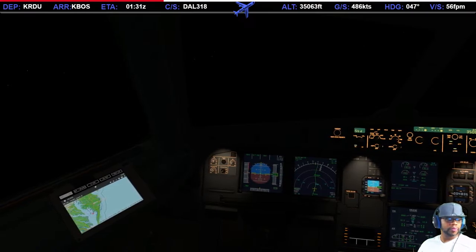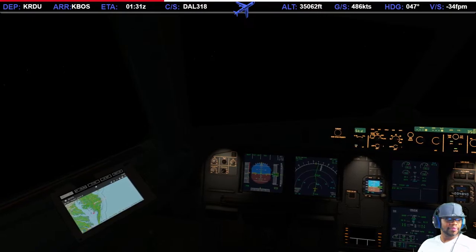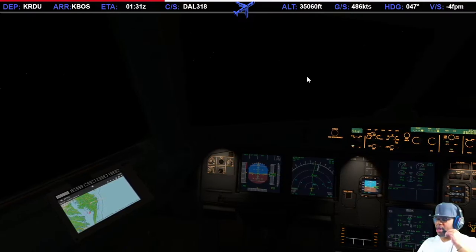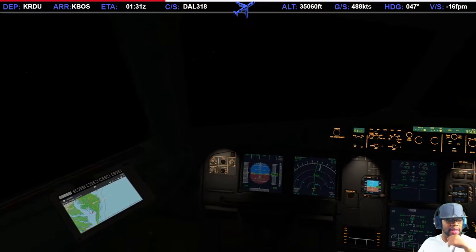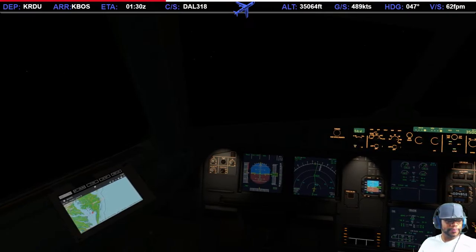318, radar contact, we'll call it 25 miles west southwest of Snow Hill, flight level 350. Okay, we just got radar contact, so we are confirmed and on the scope, baby. That's how we do that. That is how we do that, man.